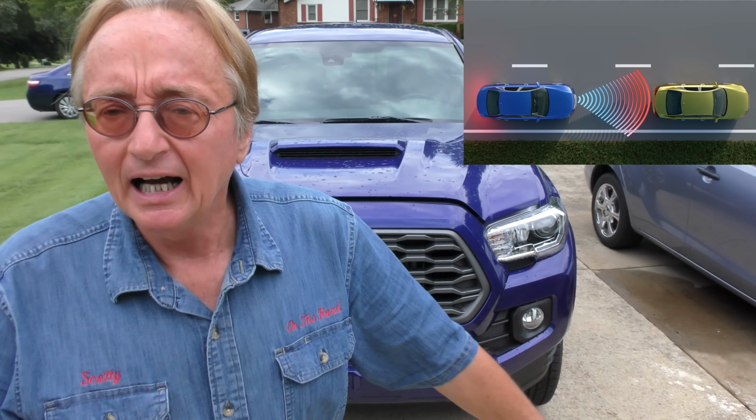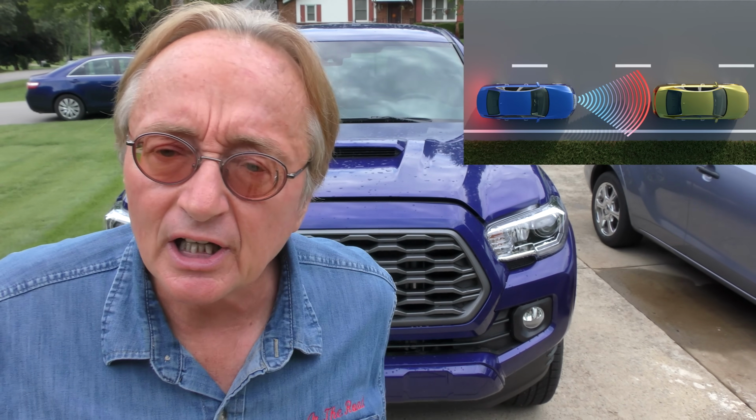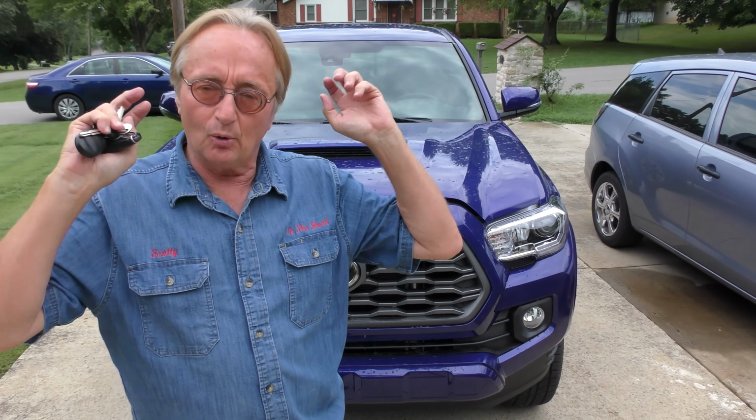Today I'm going to talk about something people are really excited about. It's called adaptive cruise control. You might have heard of it, maybe you got a car with it. I'm going to tell you what it is, how it works, how it has to be fixed, and why a lot of people are going nuts about it.